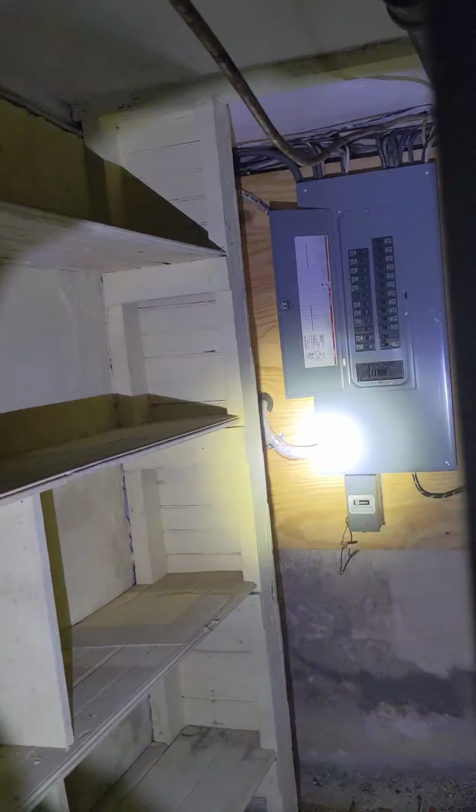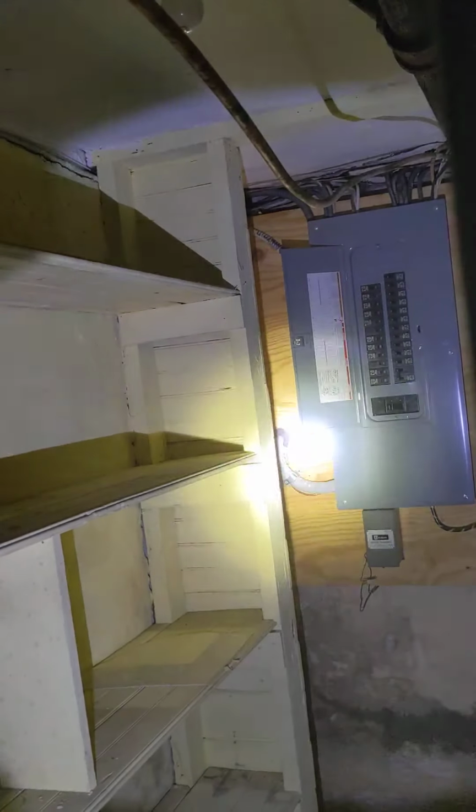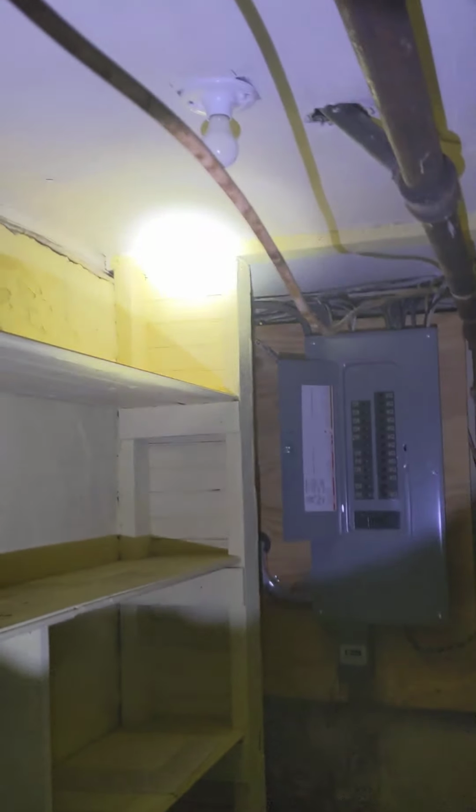That is the electric panel. It's actually really upside down. The breaker's usually on the top. So we'll just have everything checked out. Make sure everything's all good. All these steam pipes will be painted. They will be left exposed. All right, so all these ones here.